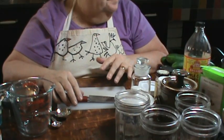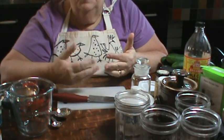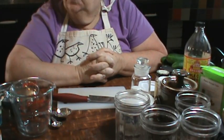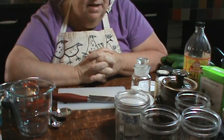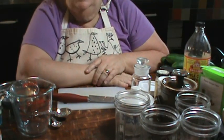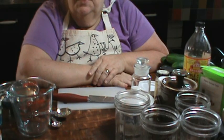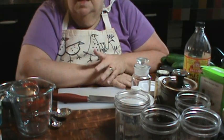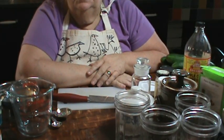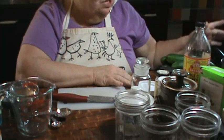I'm going to mix it up. How far it goes depends on how many cucumbers and how many jars of cucumbers you have. So just use the proportions that I'm going to give you for making the brine, and then make as much as you need. If you run out of brine, make some more brine. If you have extra brine, you can put it in another jar and keep it in the refrigerator if you think you're going to be making more pickles at another time. If you're not, and you have a little bit of leftover brine, you can get rid of it. It's not expensive. It's very cheap to make.